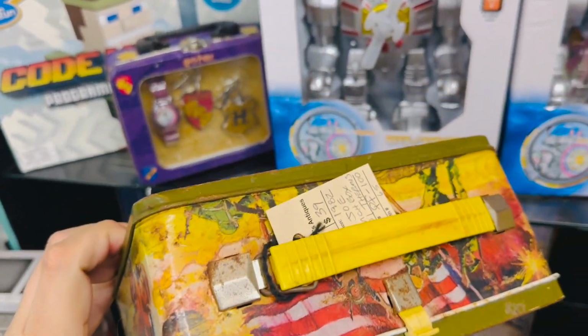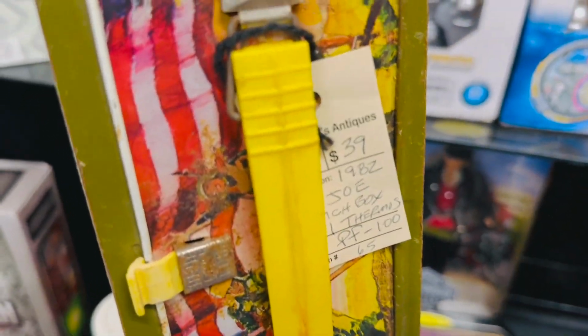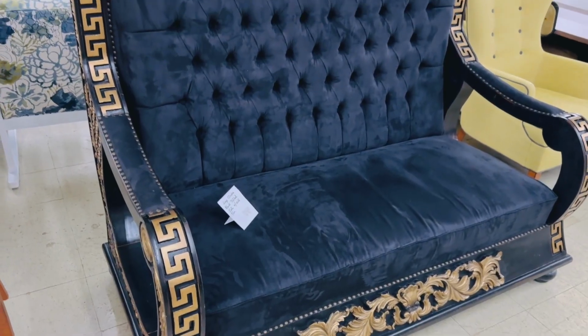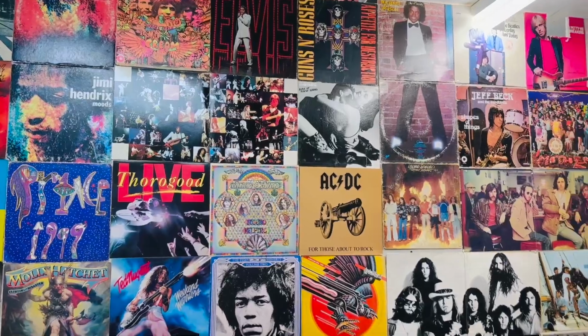I love this. That is pretty cool. It is very cool. What was the price on that there? Did it say 59 or 89? Yeah, it was. I mean, it was a good price, but you're not going to find that anywhere. And just some more cool furniture. That looks wildly uncomfortable. Yeah.